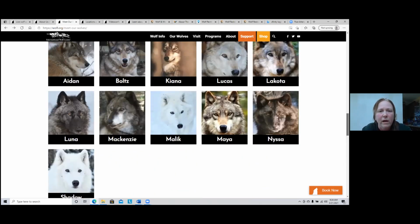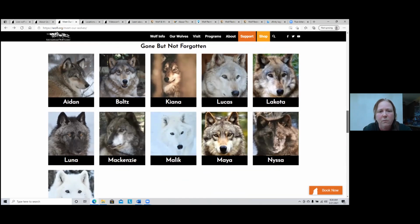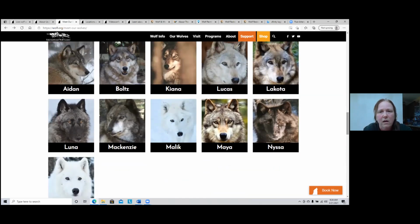Then we got our 1993 pack, and these are all the wolves we've had but are no longer with us. Our 93 pack was Kiana, Lucas, Lakota, and Mackenzie. And they were the 4 wolves we got in 93.